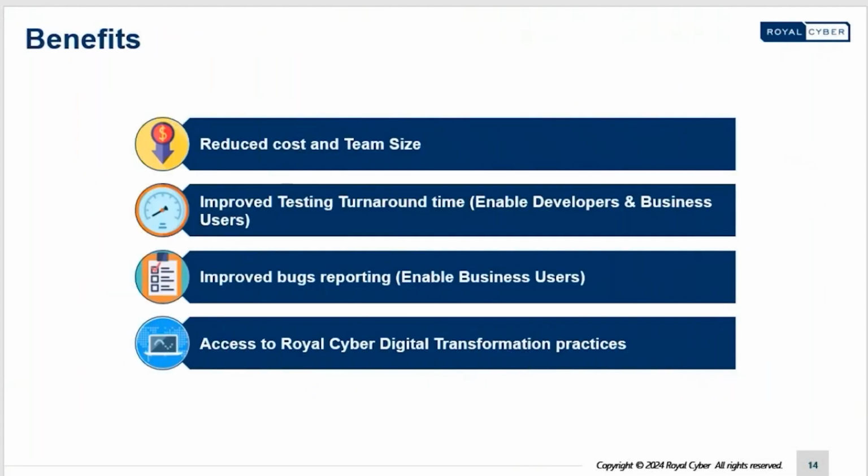Let us talk about a few of the benefits of GoTestPro. Reduced cost and team size. With GoTestPro's efficient testing solution, we can cut down on costs and streamline the team. Improved testing turnaround time. With GoTestPro's easy to use tool, we can speed up the testing process, thus efficiently managing time for the development process. Improved bug reporting. GTP simplifies bug reporting for business users with a user-friendly interface, ensuring clear and efficient communication throughout the testing process. Finally, one gets access to Royal Cyber's digital transformation practices.